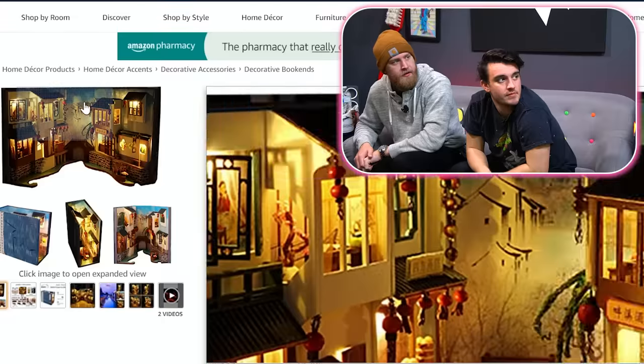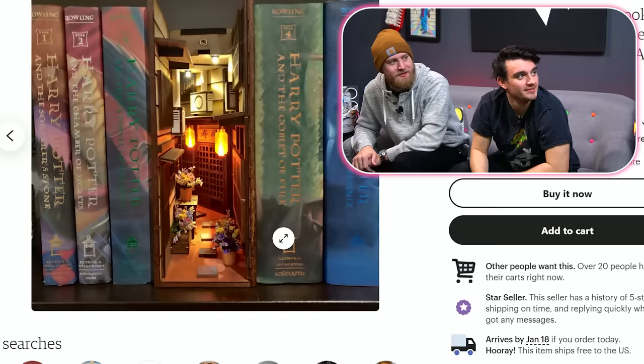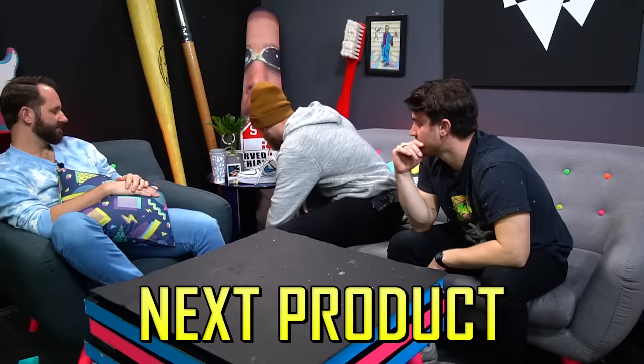That reminds me of those bookshelf biomes. You guys remember those? No, I've never seen those before. So basically this blew up on Reddit a while back. And you put this in your bookshelf. That's so sick. I like how it looks like it's going back. Can we just get a bunch of these? Give me 10 likes and we do a video just on bookshelf inserts. Next product, that was dope.